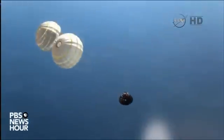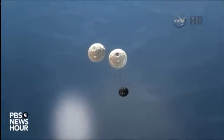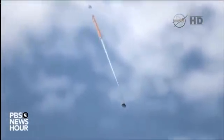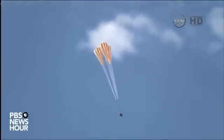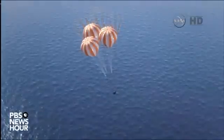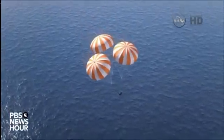2 drogue mortars will fire about 2 seconds after the forward bay cover is jettisoned, and the drogue parachutes will unfurl, stabilizing the crew module. Some 56 seconds later, the drogue parachutes are released. 3 pilot mortars will fire at approximately 7,980 feet, releasing the 3 pilot parachutes, which in turn pull the main parachutes out. The pilot parachutes release from the main chutes, allowing the mains to unfurl.